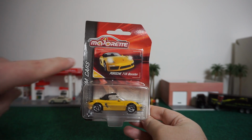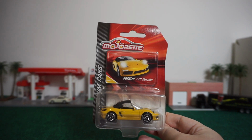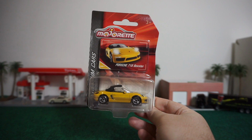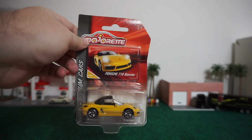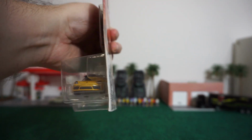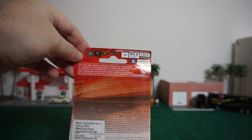Majorette is cool because they do come with these little data cards. I tried to put them in a video last time, but the text was just coming up too blurry, so I just didn't bother putting it in. But I was hoping one of these days the Hot Wheels would do something like that, because it gives information on the car once you flip the card around. It gives pretty decent statistics. You see the back of Majorettes are nothing special, just a bunch of gibberish.